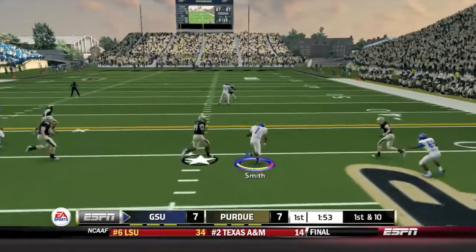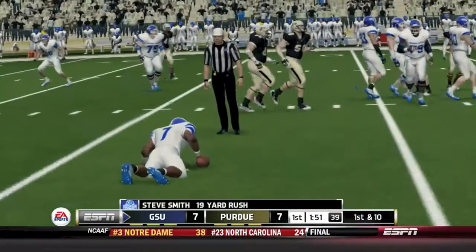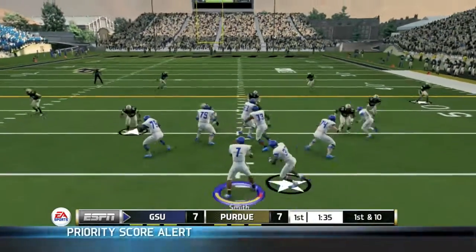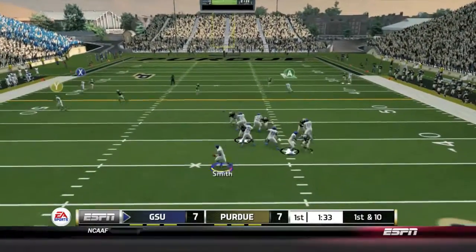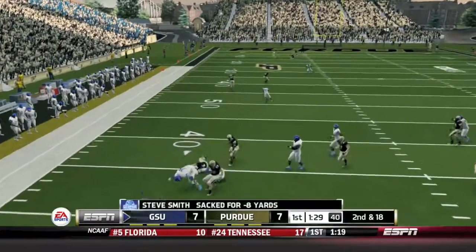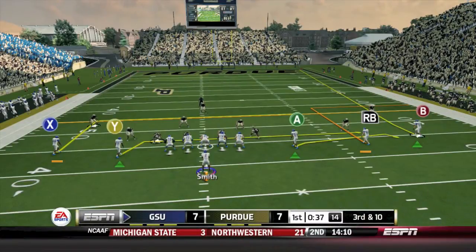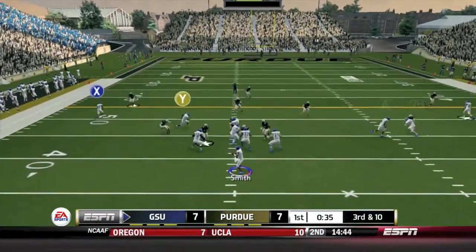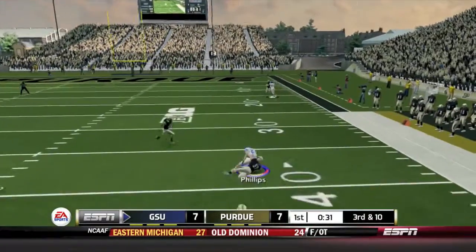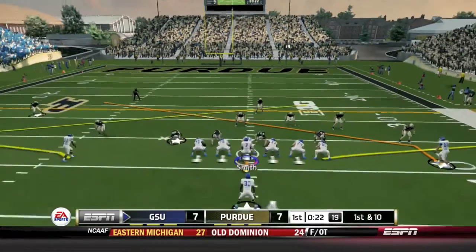Steve Smith's going to keep this one on the read option. He has the first down and more, and he's going to scramble for 19 yards on the read option. 1st down and 10. Smith keeping it, looking, scrambling out to the left here. Going to try to get this one off, but cannot, and is sacked for an 8-yard loss. 3rd down and 10 now for Georgia State. Out of the shotgun, Smith looking to hit a receiver here, and he finds Trevor Phillips wide open for an 18-yard gain and a first down.